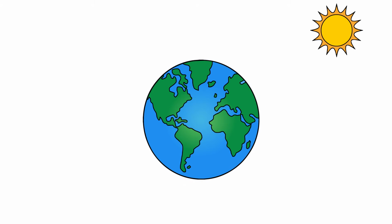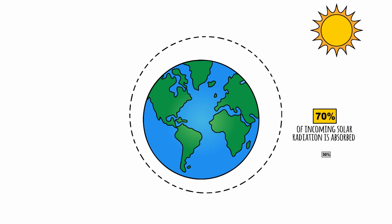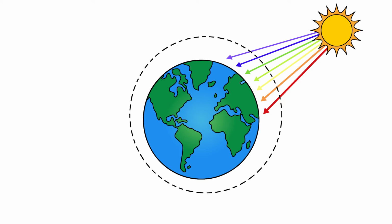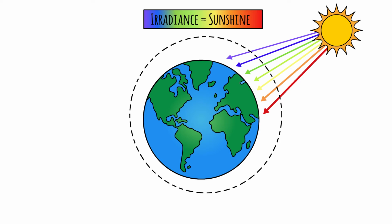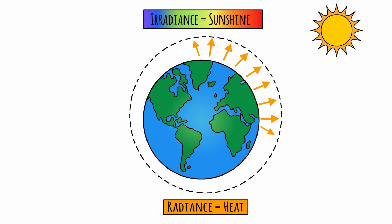According to the World Meteorological Organization, 70% of incoming solar radiation is absorbed by the atmosphere and the Earth's surface, while around 30% is reflected back to space and does not heat the planet. Scientists call the inbound solar radiation irradiance. Not a great word, and one that causes a lot of confusion. Sunshine would have worked just fine. Scientists call the thermal energy or heat given off by the surface of the planet and its clouds radiance.